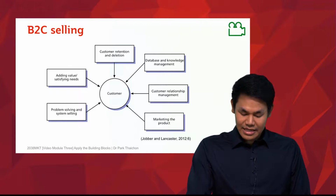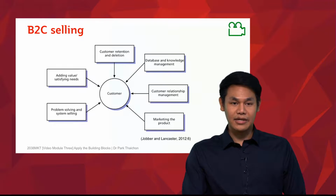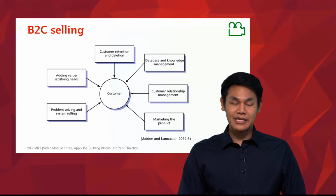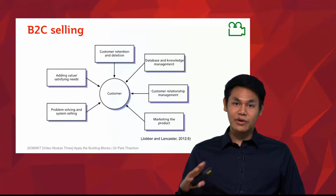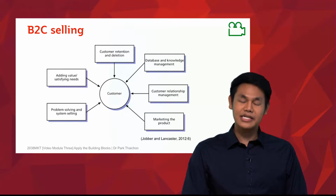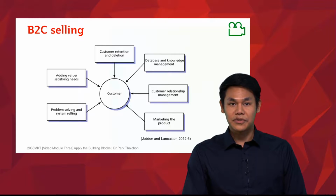Number two, customer relationship management. What Dollar Shave Club is doing is that they charge subscription fees. Every month the customer has to pay some money to continue and retain the relationship. So this will deepen the relationship between the service provider as well as the consumer.